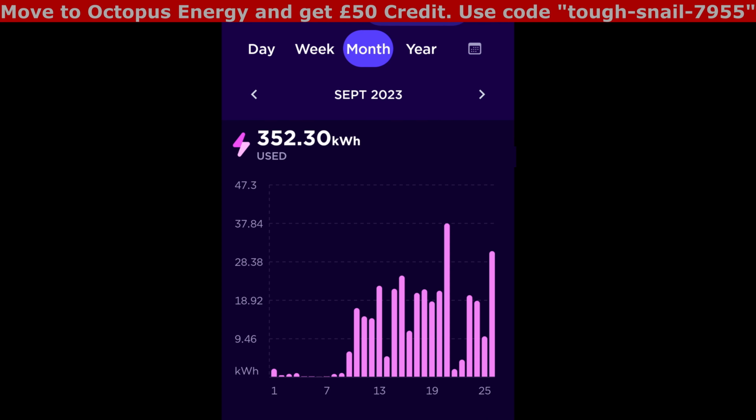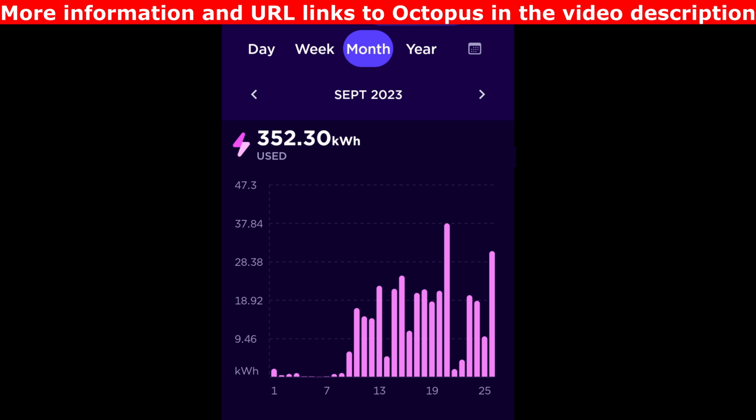So this is the Octopus app, because they still haven't fixed my online graphing for my electric account. So this is September, 352 kilowatt hours were used. I still can't download the data at the moment either to tell you how much was actually overnight and how much was day rate, which is also a shame. But you can see at the beginning of the month, we didn't use hardly any for the first 10 days of September. We were here, but I think the sun was pretty good.